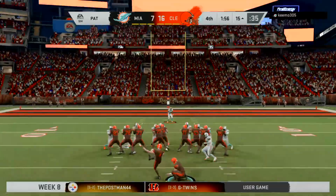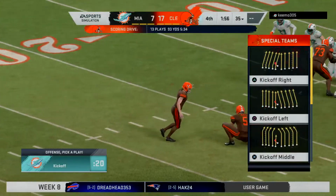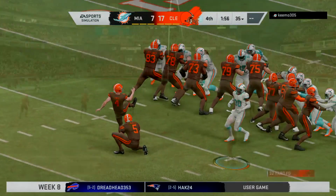Trying to salt this game away. I think one of my kids just graduated in the amount of time they had the football. That was absolutely impressive. Everybody wants those salt-away-the-game drives.